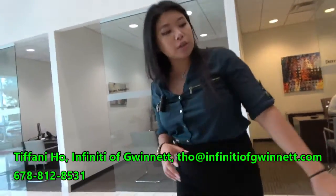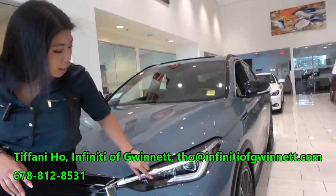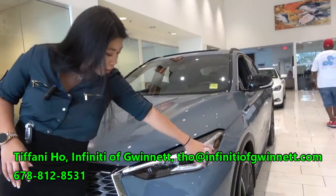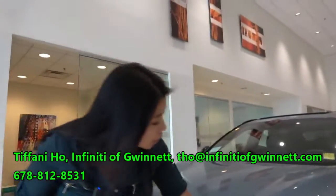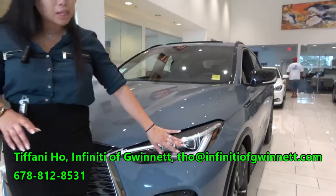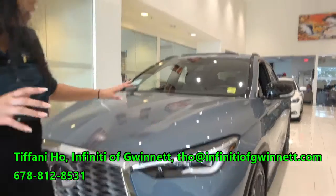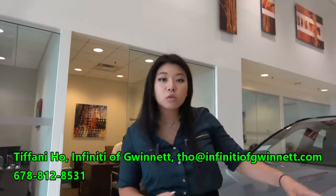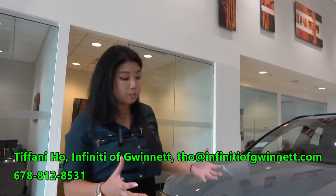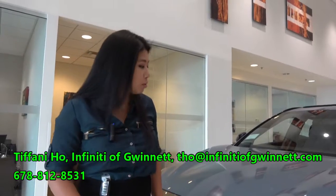So we'll go over to the front and start at the headlights. In the Sensory, you get these cube design LED headlights and the beautiful LED daytime running lights right here that just kind of coincide. It does have adaptive lighting systems. Basically, if you ever go up to the mountains and the car senses that you are taking a turn, the headlights actually swivel with you into the turn to give you more visibility. Is that just on the Sensory? Yes, that's just on the Sensory model.